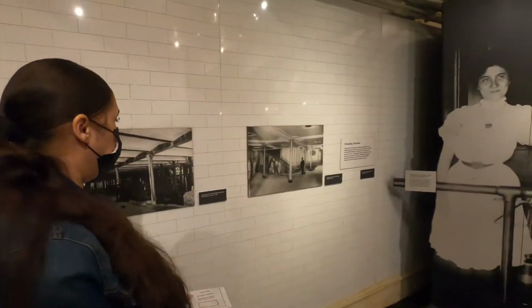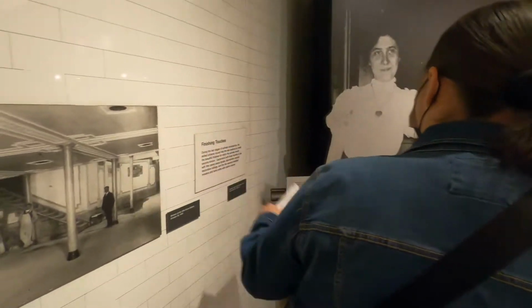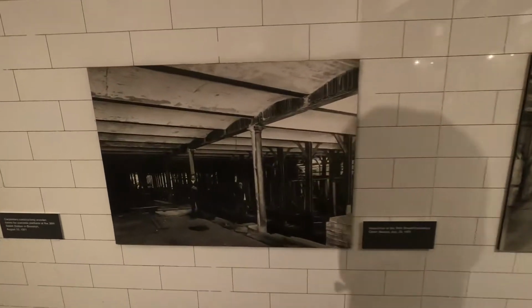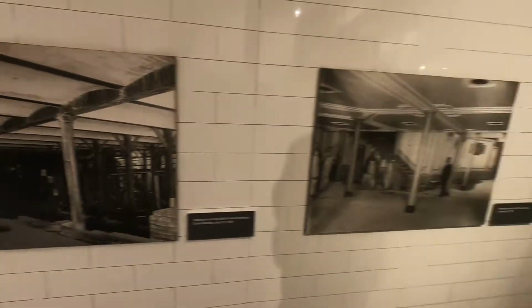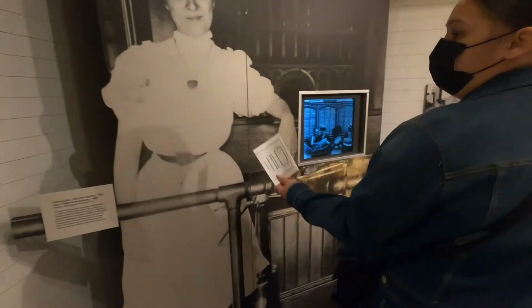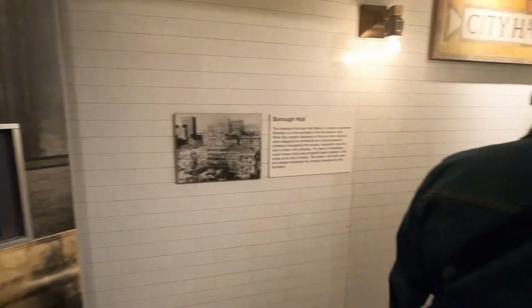This is like tile from underground. Subway tile. Columbus Circle 59th inspection. Look how it looked prior to it actually being functional. It's just dim and abandoned. Opening day, City Hall, 1904. Wow. Everybody was probably so excited.